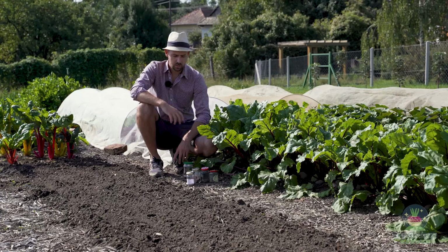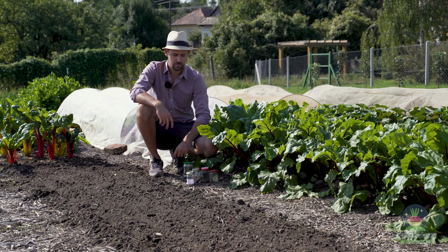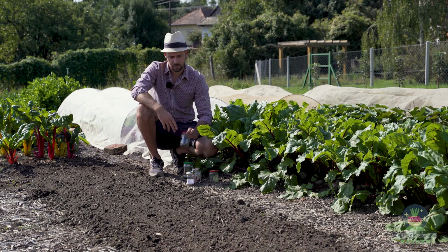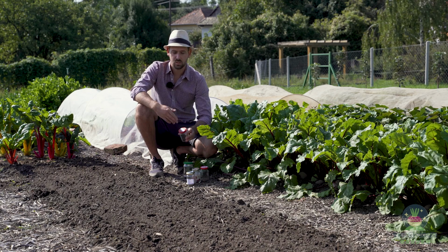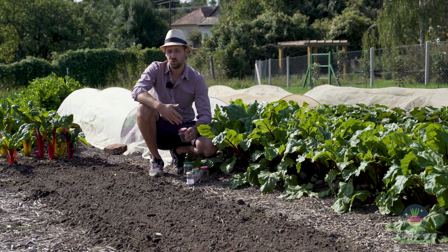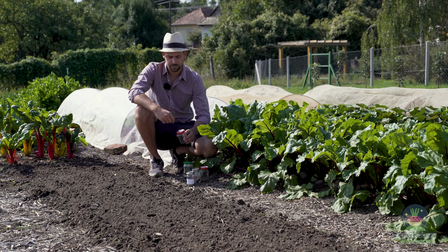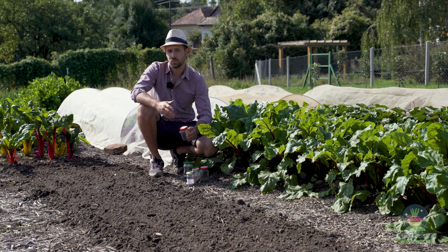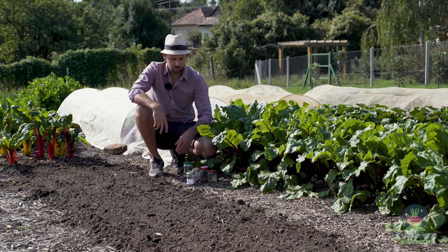So today what I'm going to sow are different leaf and root vegetables from the Brassica family. So what I have here is a salad rocket or arugula, and I have oriental mix, which is oriental salad mix. We like to eat it raw in salads, and we also cook with them some Asian dishes. So the oriental salad mix contains different Asian leaf vegetables like pak choi, tat soy, and different kinds of mustards. So it's a great mixture of Asian leaf vegetables.